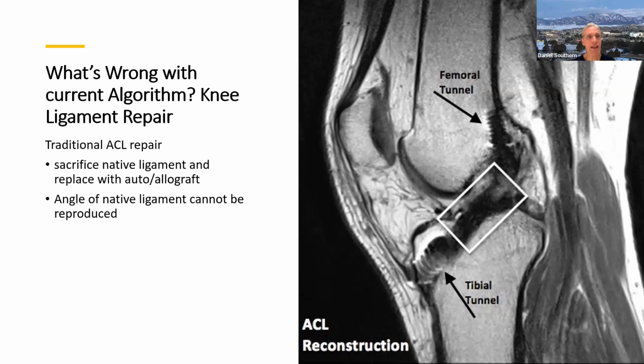The problem with that is that the angle of the native ligament cannot be reproduced. It's very, very steep, and what they have to do is replace it at a much more shallow angle, because they have to drill in from the back of the thigh bone and the front of the leg bone and place this thing. It's a much shallower angle than the native ligament that they have cut out. Well, the problem with that, we think, is that it creates a different type of instability in the knee, which over time, without a doubt, destroys the knee.